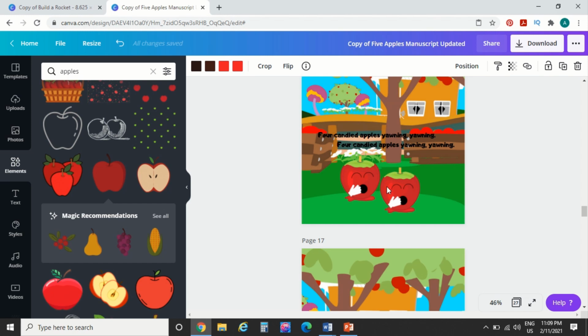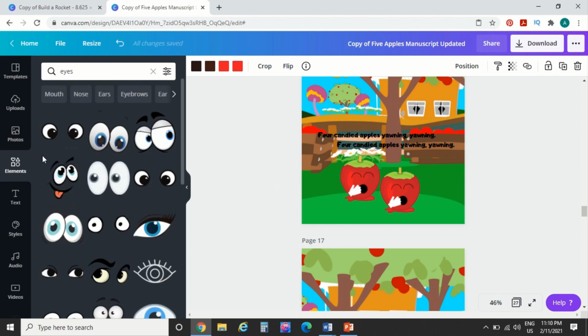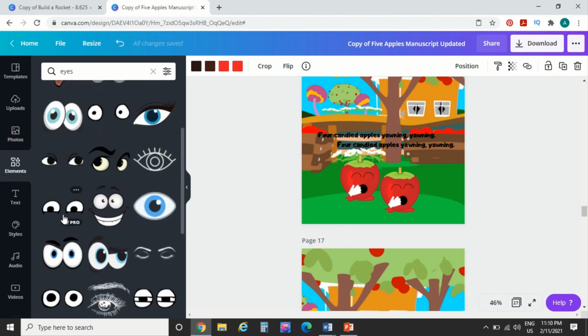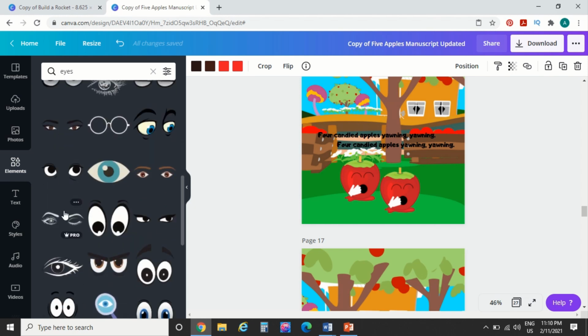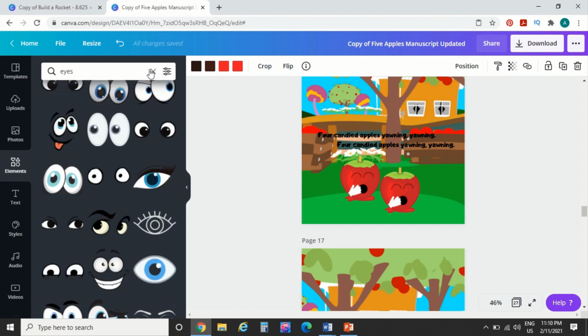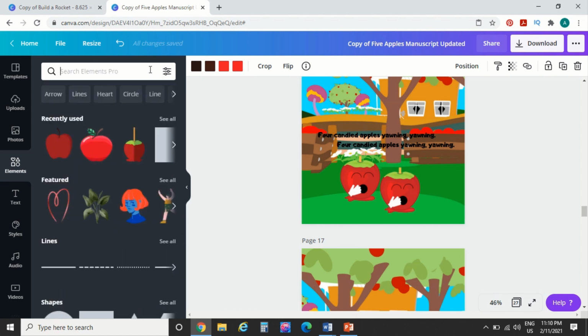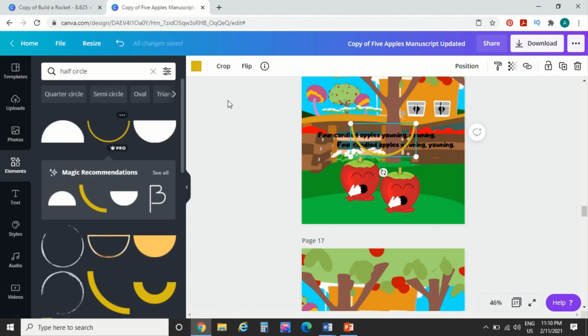As you can see here, they're yawning, so their eyes are closed. Now, if you want to have regular eyes, you can go over here and type in eyes, and there are an assortment of expressions, eyes with eyebrows, eyelashes, glasses. You can do so many different things. I'm just going to type in half circle and see what I get. And we have this here. So it's huge, but it will work, I think.